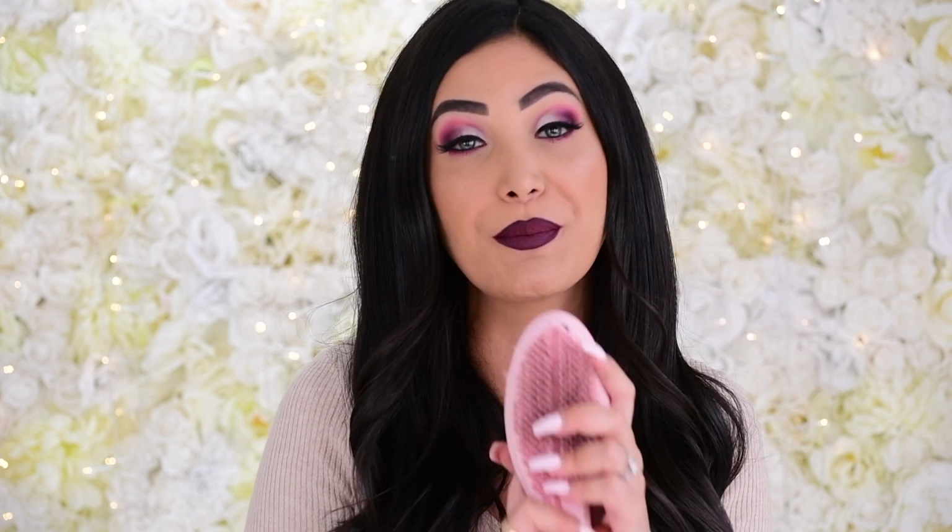And the final hair tool I want to talk to you guys about is relatively cheap compared to the other ones. This is a Tangle Teezer. I have been using this since Jaclyn Hill showed us it maybe 5 years ago on her YouTube channel. I cannot brush my hair without this. Anything else rips my hair out. I freaking love this brush. I cannot get over how good it is.